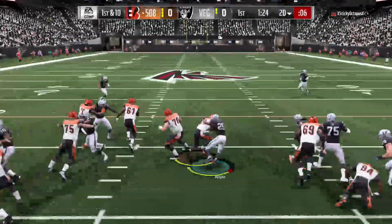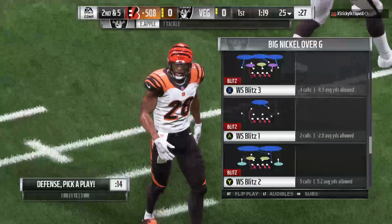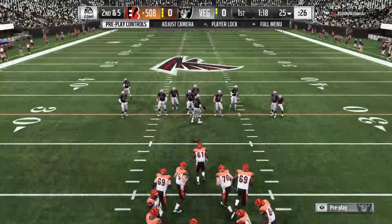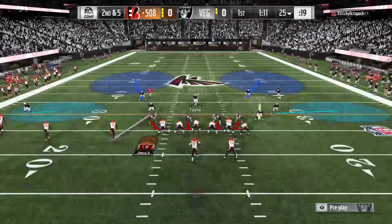The former second-round pick, this is Joe Mixon. And he'll find some space up to about the 25. 5 yards on the carry. Good pickup on first down. I call that play a success. A nice inside run sets up a very manageable second down. A very solid gain on that play.